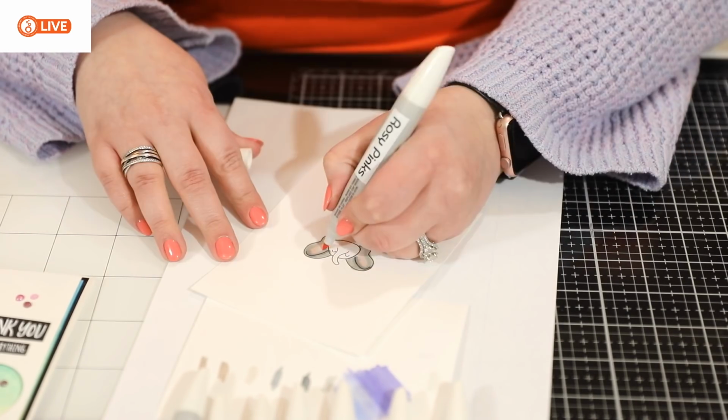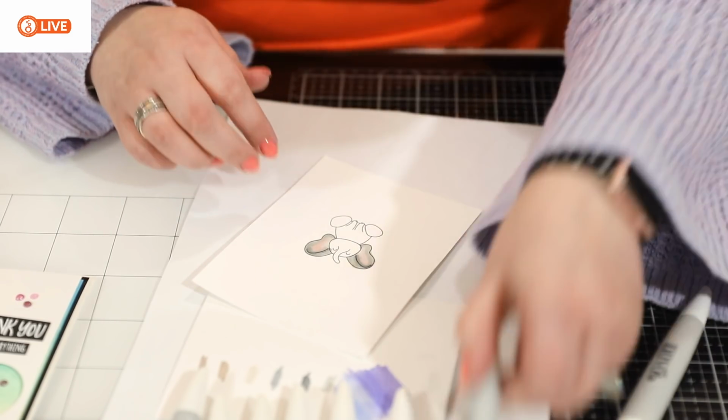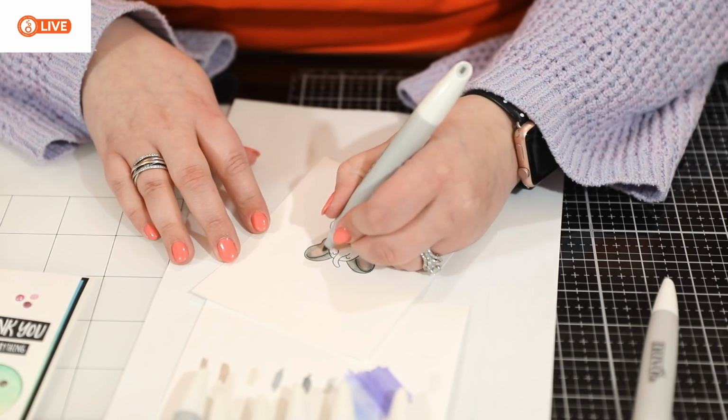Okay. So the other thing I've added here is just a little touch of pink inside of his ears because I wanted to add that little bit of kind of Dumbo effect, I guess.